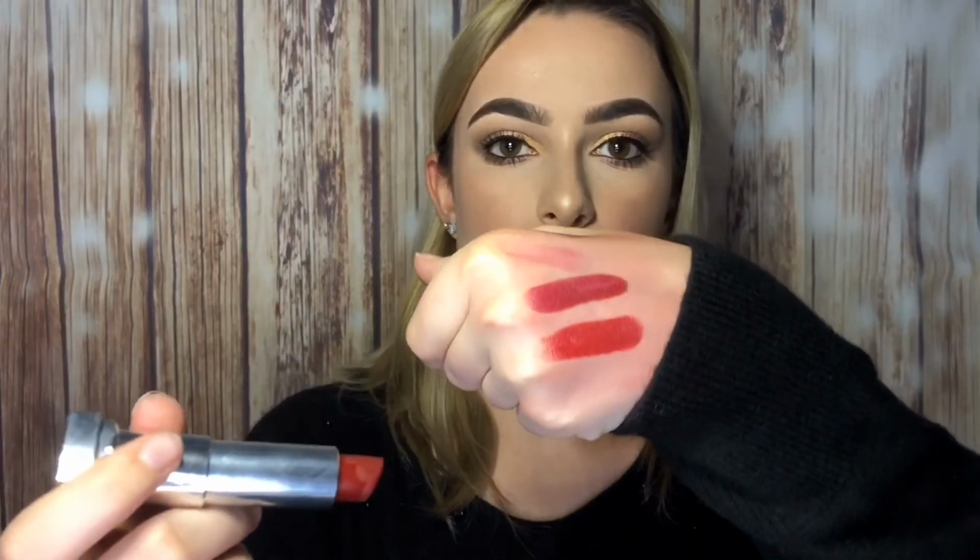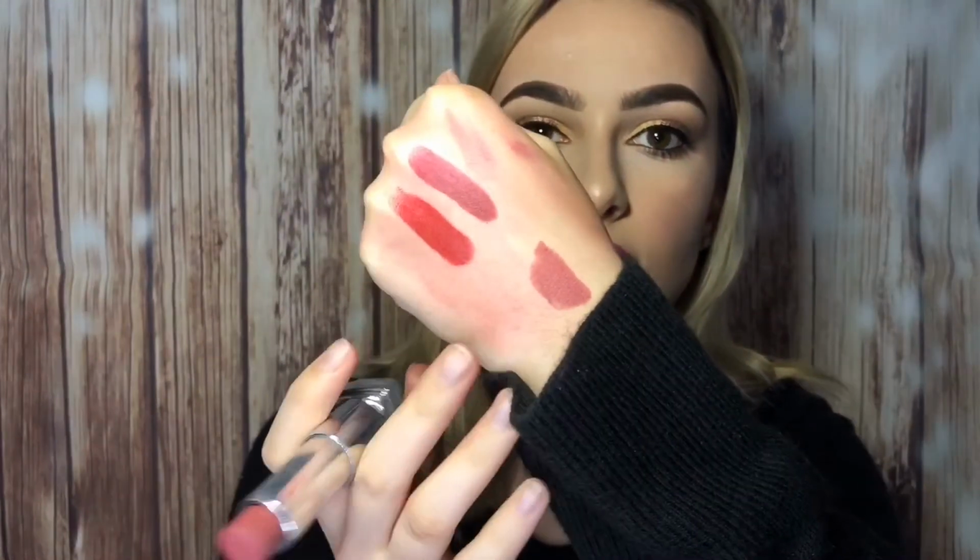The other shade is Divine Wine. So that's number 695, and I'll swatch that one as well. As you can see, it goes on so well. That was just one swipe. So pretty. Absolutely love these lipsticks. This is the one that I love, the shade Touch of Spice. Right there. So I'm going to apply that now.